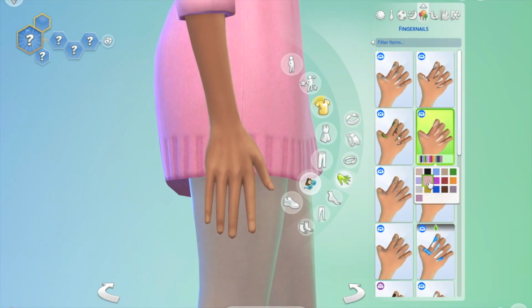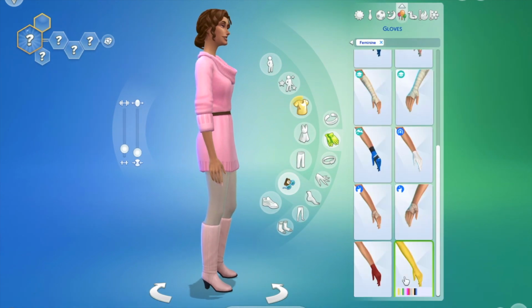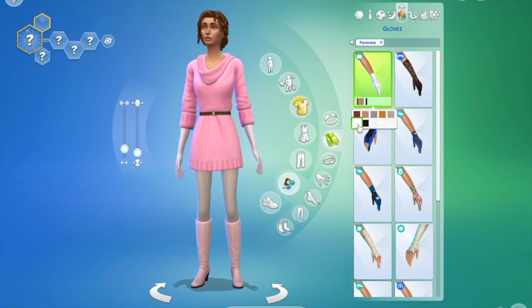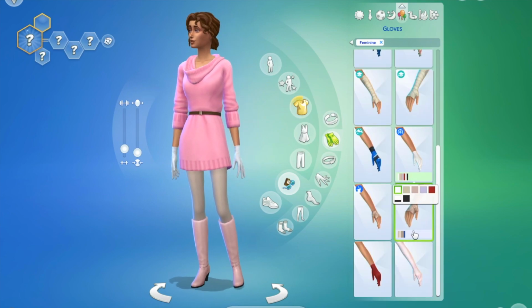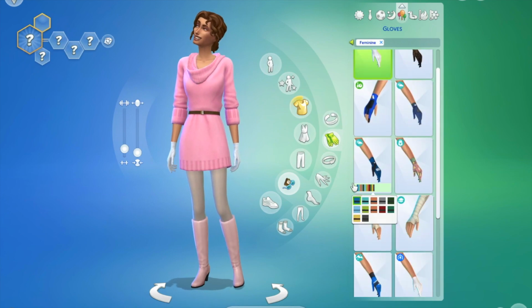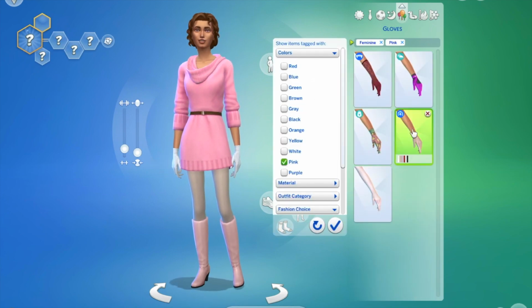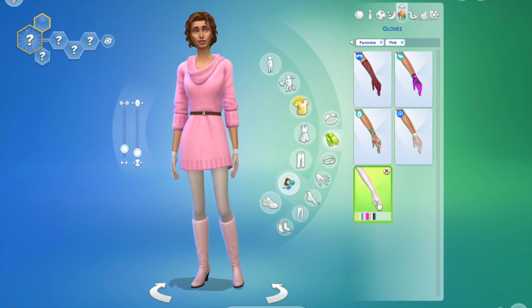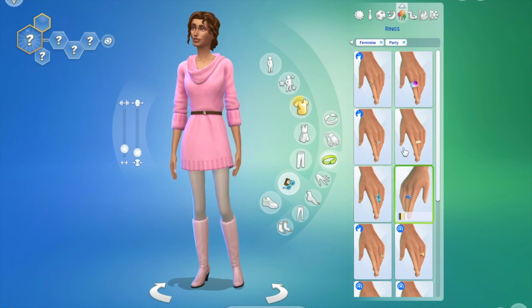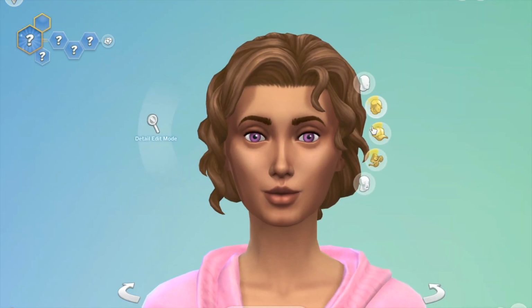I struggled to find pink gloves that I like, so I went through them and I just ended up going with, she's not wearing gloves. I did think maybe white, but I wanted them to be pink, and all the pink gloves are kind of meh. Not great, so I decided to go for no gloves.